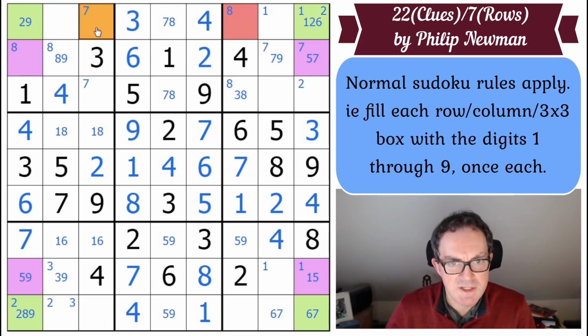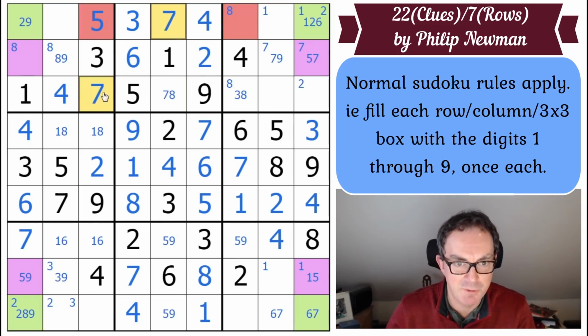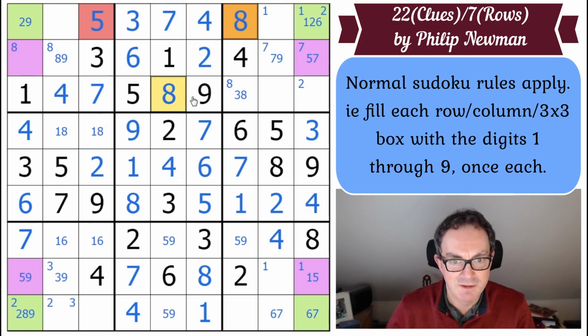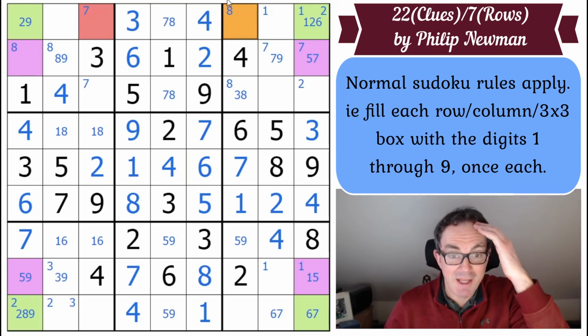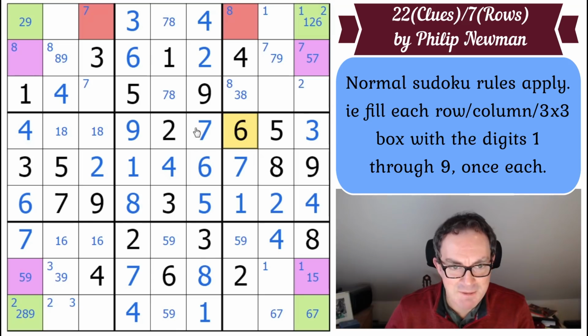Well, if it's in this one, it's interrupting our X-wing on 7s. So if we put 5 here, we know the 7s will do that. But once we place this 7, it interrupts the X-wing on 8s. So if you go 5 here, let's do this slowly, you have to go double 7 on this X-wing, and you have to go double 8 on this X-wing. Now, if on the other hand, you put the 5 here, you've interrupted the 8 X-wing. So you have to go double 8 there and double 7 there. So these 3 squares are always the digits 5, 7 and 8, because you're always interrupting both X-wings depending on which one you choose. Now that is madness, and that seems fitting for today, doesn't it?